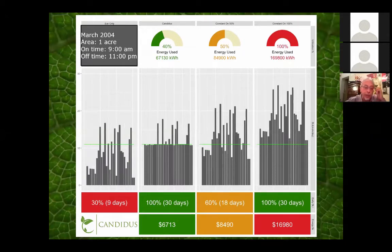We can very easily run these simulations for different parts of the country, different kinds of lighting systems. We can take into account the transmission of your glazing material, as well as the electricity price that you pay. So if you're interested in these kinds of simulations, let me know and we can run these for you.